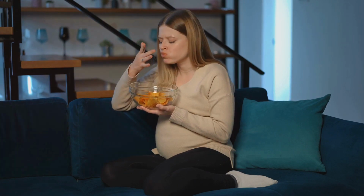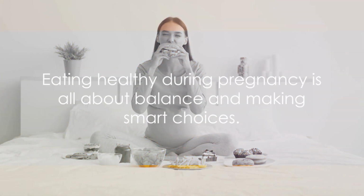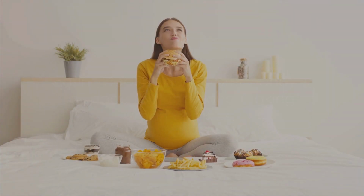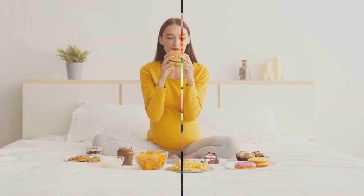Eating healthy during pregnancy is all about balance and making smart choices. Listen to your body, but guide it wisely. After all, you're eating for 2 now, and your choices impact not just you, but your little one too.